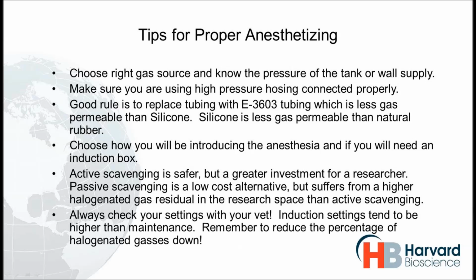So before we move on to ventilators, just a few tips for proper anesthetizing. Make sure you use the right gas. In all of the photos, we have oxygen as the major gas source. That's not the only one. Some researchers require medical-grade room air. Some researchers require a mixture of gases, sometimes with nitrous oxide.